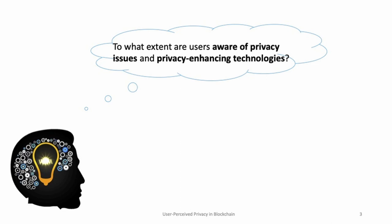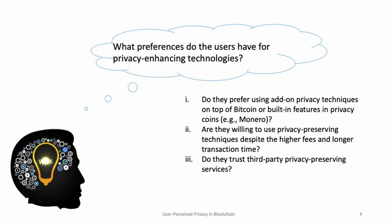In our research, we are going to answer two main questions. The first one is, to what extent are users aware of privacy issues and privacy enhancing technologies? And the second one is, what preferences do the users have for privacy enhancing technologies? And we elaborated this question to, do they prefer using add-on privacy techniques on top of Bitcoin or built-in features in privacy coins such as Monero? Or are they willing to use privacy preserving techniques despite the higher fees and longer transaction time? And do they also trust third-party privacy preserving services in Bitcoin?